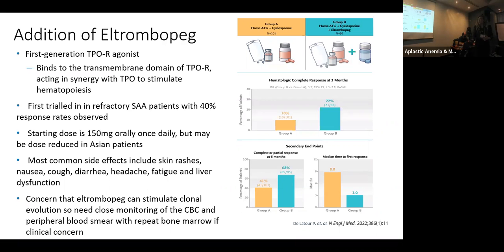This on the right-hand side is basically a published New England Journal paper from 2022, and they showed basically the long-term outcomes of patients who are on triple therapy. What you can see there in the blue is that patients had a hematologic response of 22% with triple therapy in the blue, compared to only about 10% in the yellow. And then the secondary endpoints that they looked at were the median time to first response, which is significantly lower. So that's what we want, a more brisk, quick response. And then the complete and partial response rates at 6 months were also higher in the group that got triple therapy.